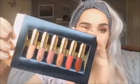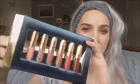Okay, so let's just pull these little feckers out. Oh, Shania. I don't know why, but they look smaller when you pull them out and they're out in the world. It's funny as well because on the actual tube it says kissing, which is really kind of sweet. So this is what they look like.